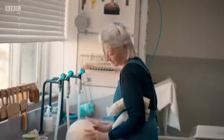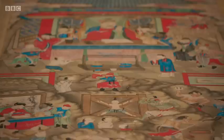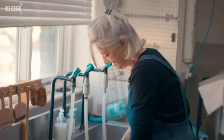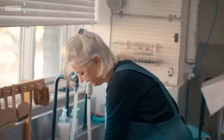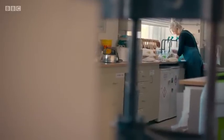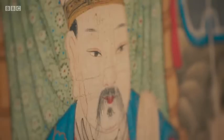In paper conservation, Susan will try a radical technique used by Chinese masters to clean King Number 8. I feel like Widow Twankey when I'm doing this. But first, she must prepare the painting for this risky intervention. I've worked on two of them already. It doesn't necessarily always behave the same way.